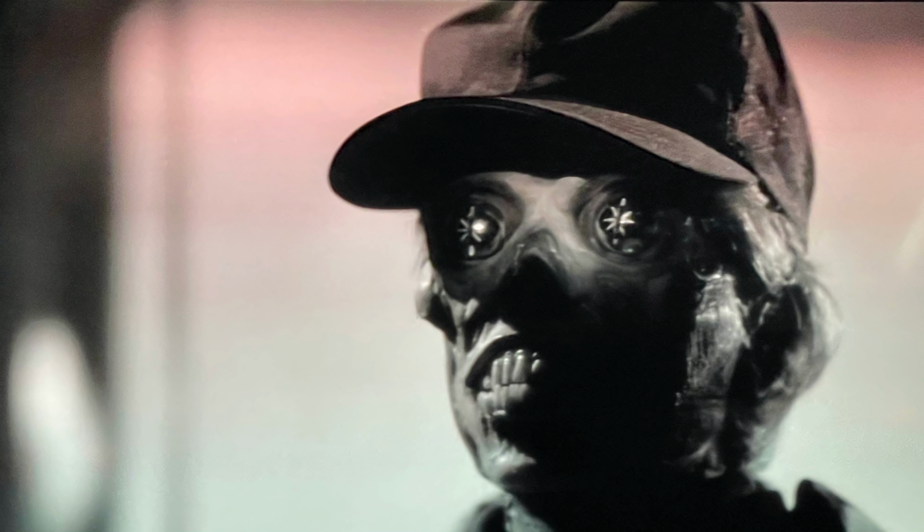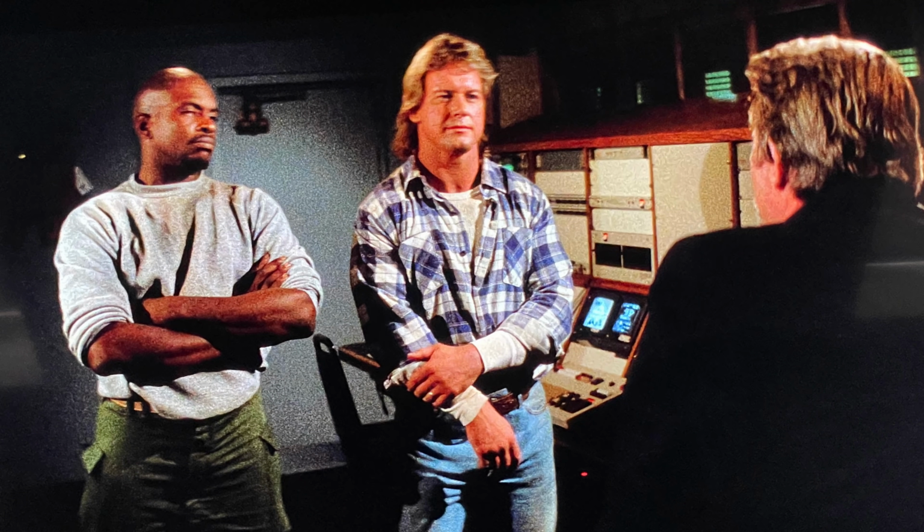You do get some nicer detail, but it depends on the source. So there's going to be moments here where you may look at it. Here's one screenshot where both Keith David and Roddy Piper's characters are completely out of focus, even though they're supposed to be front and center in this scene.